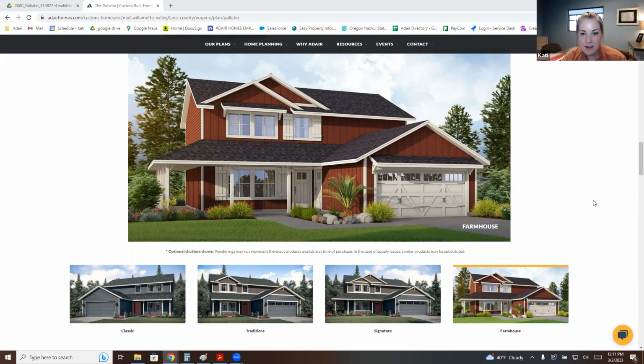Perfect. I hope that answered your question there. Thank you, Joe. So one other question real quick. The wraparound covered patio is not standard with Signature. It is an upgrade. Farmhouse is the only elevation that comes with that wraparound as standard. Obviously you could do the Signature elevation with the wraparound, but it's not going to be standard in that base price. So there would be a cost upgrade associated with that.